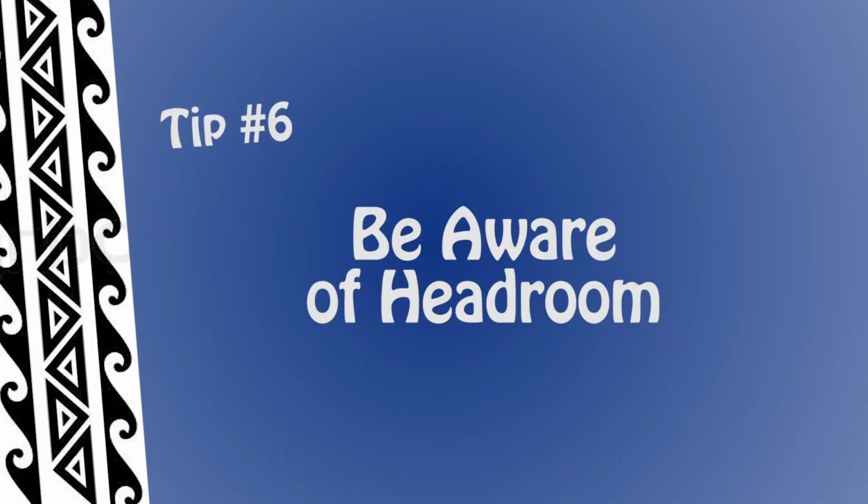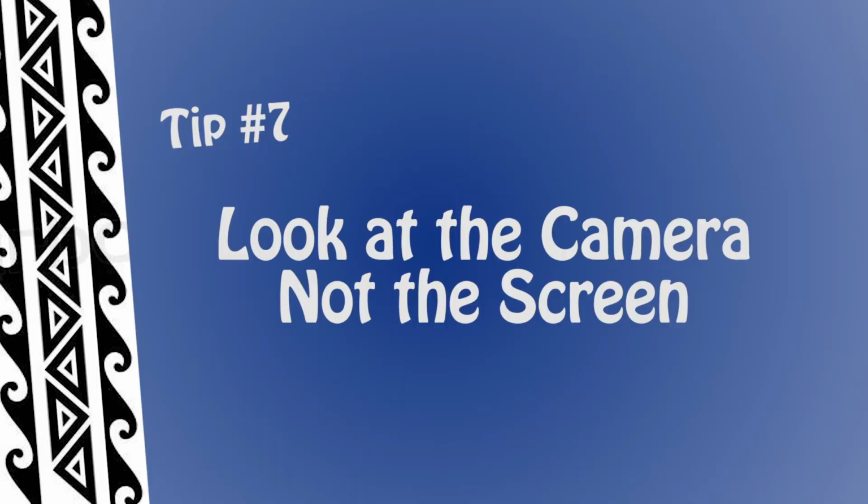Be aware of headroom. Headroom is making sure that there's space between the subject's head and the top of the frame. You don't want to cut off their head, and you don't want too much space above their head. Make sure that there's a little space above so that your subject doesn't look too uncomfortable or cramped.